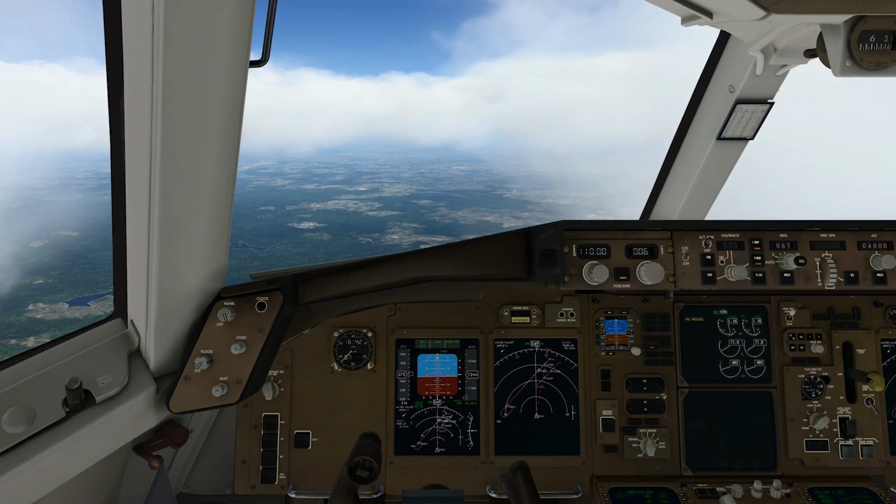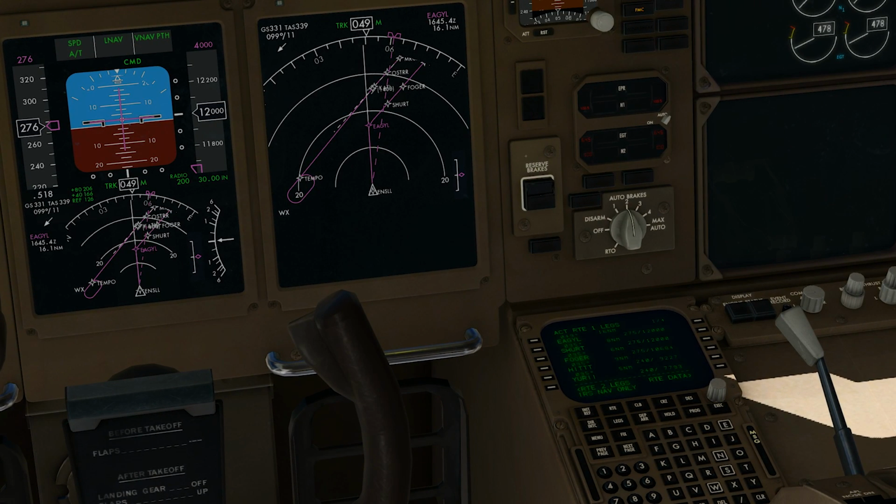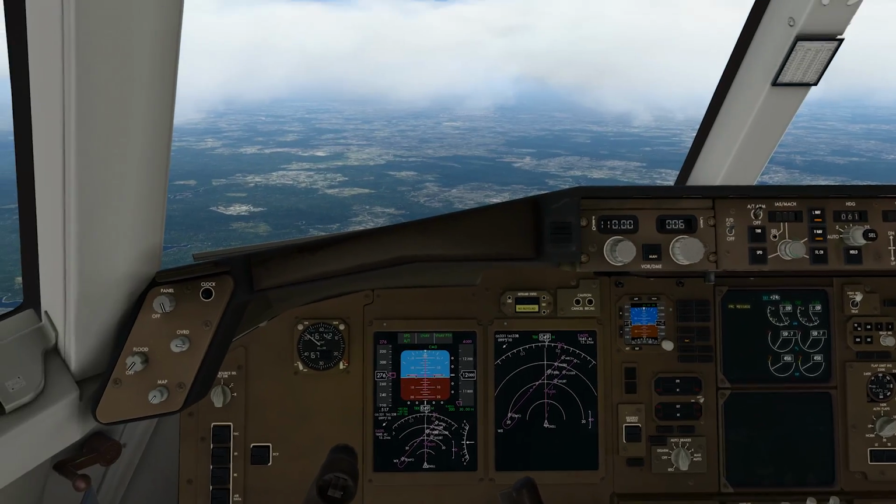12,000 feet, we're leveled off right now. Having a look at the legs page here, you can see why that is. We have a 12,000 foot restriction from Eagle all the way to Shirt, and then we'll start our way down towards Foger there. So that's the reason why we're hanging out at 12,000 feet.